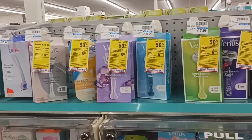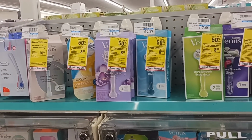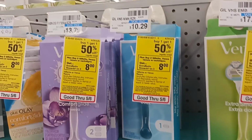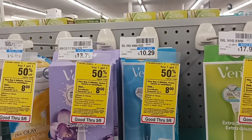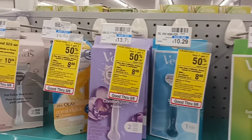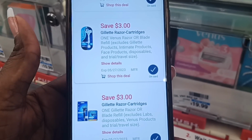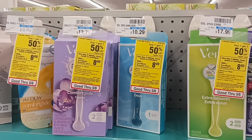All right, guys. So last but not least is going to be on the Gillette Venus. It is buy one, get one 50% off, and it's also buy two, get back $8. So the first one is $10.29 and the second one is going to be $5.15. Now I'm going to grab 1 men's and 1 women's. The total was $15.44. We're going to use $3 digitals, there's one for each of them. We'll pay $9.44 out of pocket, but we'll get back that $8 in ECBs, making them only 72 cents each.